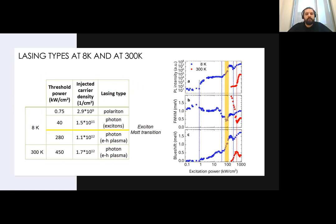Okay, so the first ultra-low threshold is attributed to polariton lasing. The second one is photon lasing involving excitons. After passing through the exciton mode transition, we can observe electron-hole plasma lasing as a third threshold.